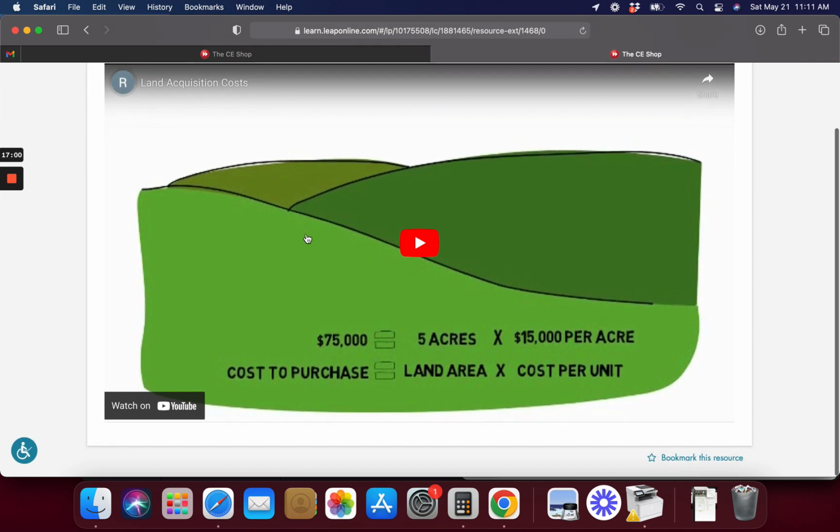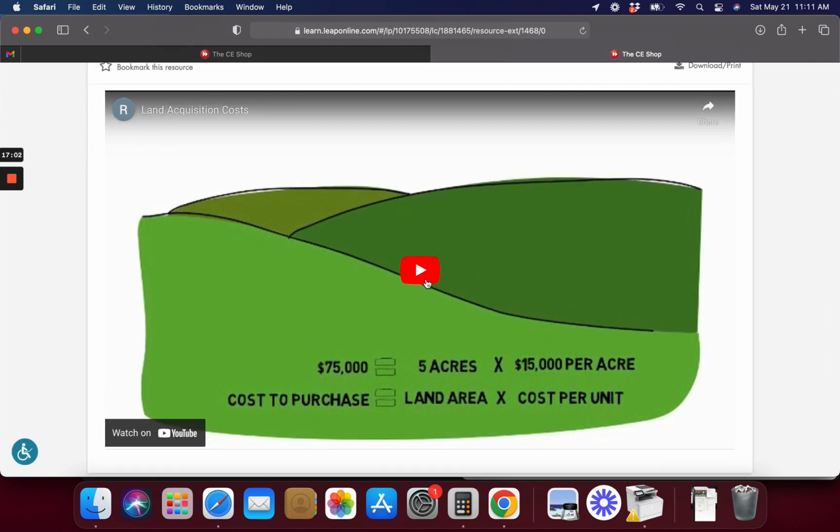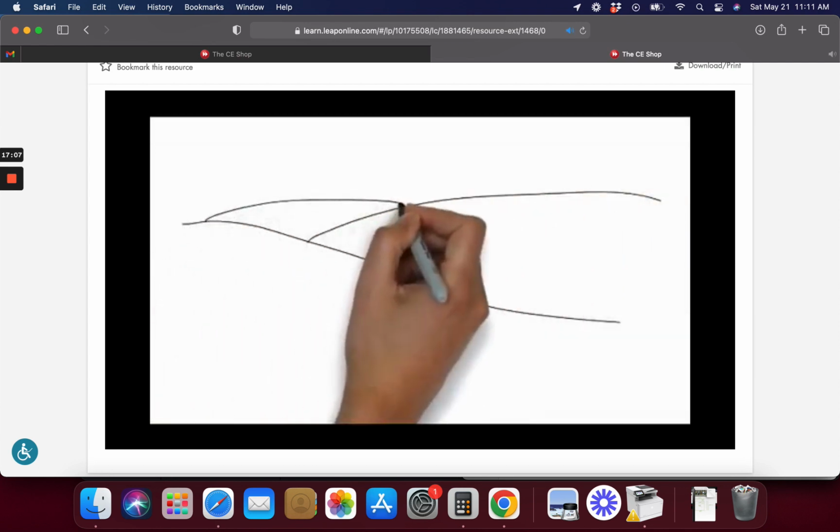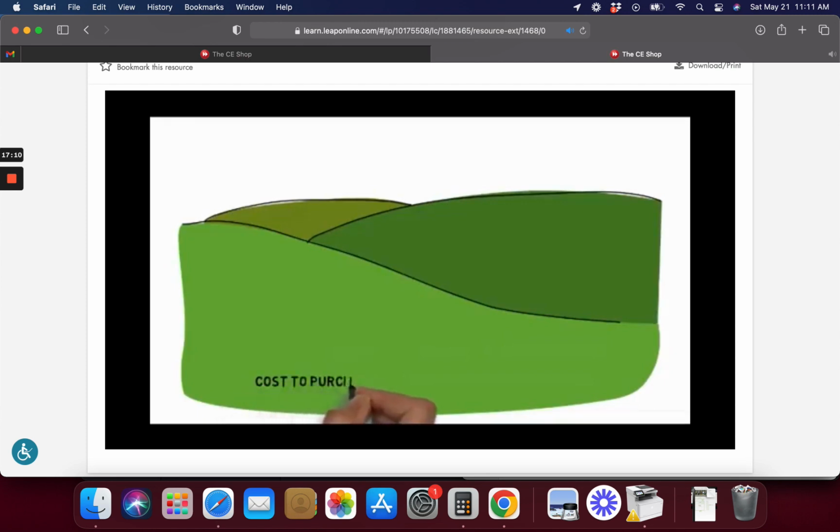Oh, it's on YouTube. Land acquisition costs. During your career as a real estate licensee, there will be times you need to calculate the cost of purchasing land. To do this, you multiply the land area by the cost per unit. Let's go through a couple examples. We'll start with a fairly easy one. The cost of a parcel of land is $15,000 per acre. You have a client interested in purchasing 5 acres of land. To calculate the land acquisition cost, multiply $15,000 per acre times 5 acres, and you get $75,000.